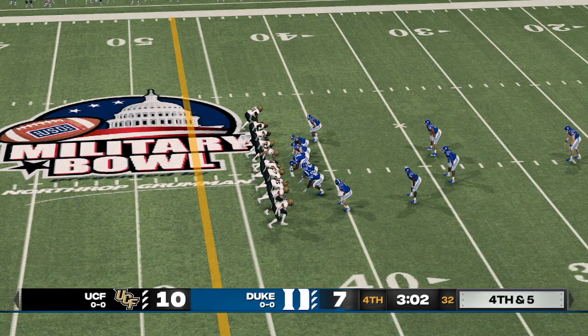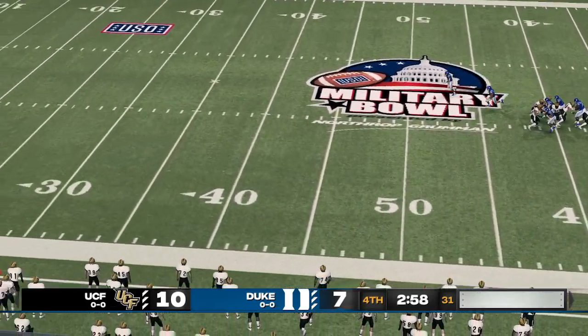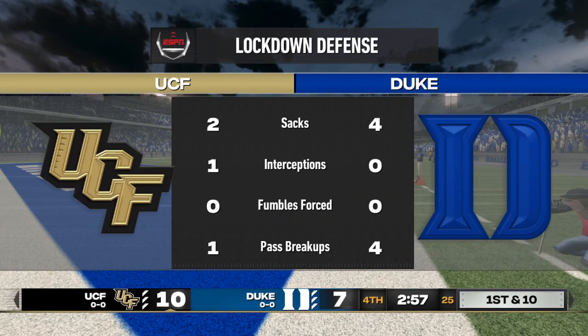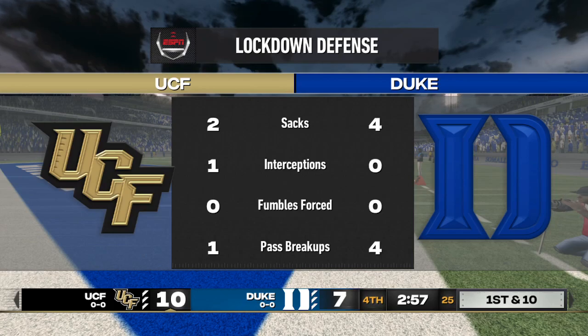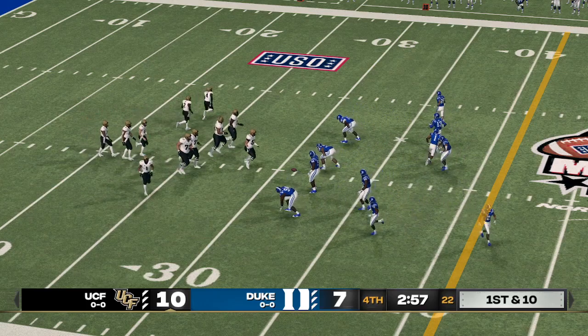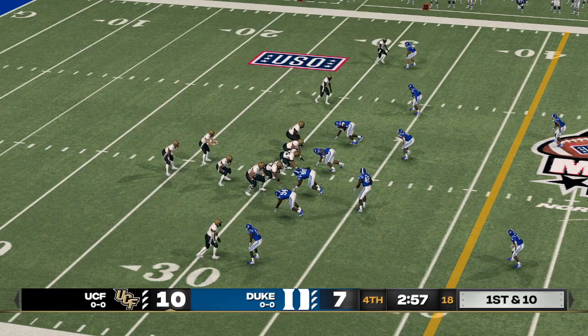This is a great punt blocking team, and it looks like they're going to try to get to this one. Man, this has just been a classic defensive battle all game long. I've been so impressed with both of these defenses, especially the defensive line. They've been stout against the run. They've gotten pressure on the quarterback. It's made it tough for either one of these offenses to put up any points. So now the offense comes back out, hoping for the same success they had on their last drive.